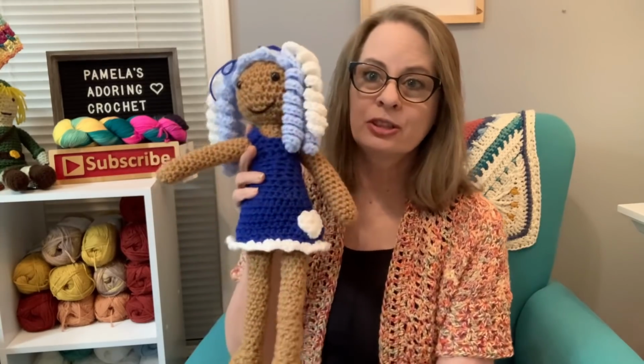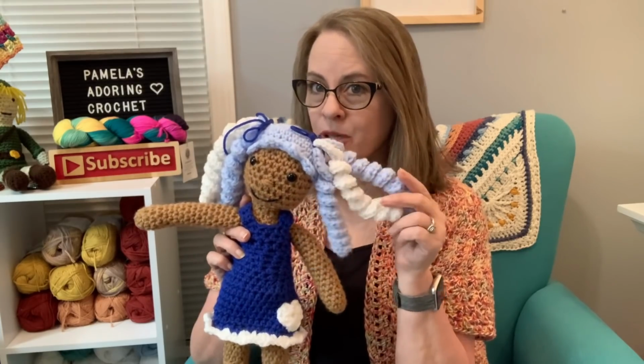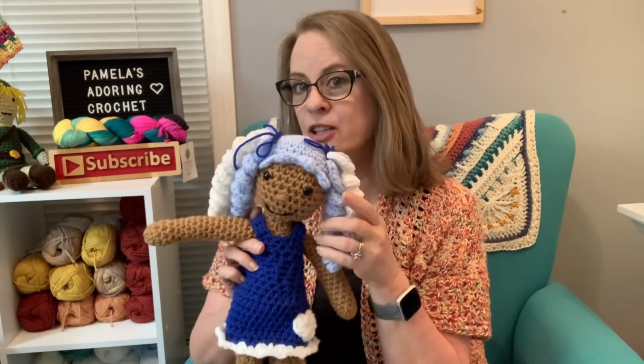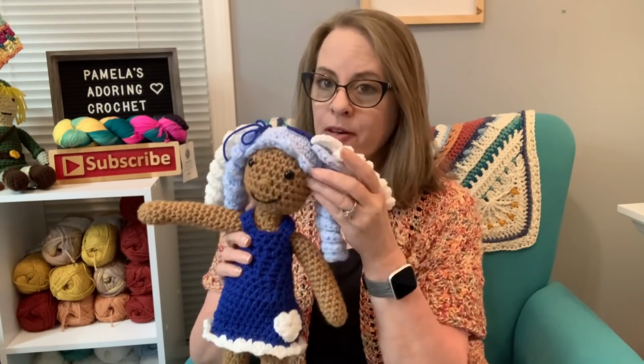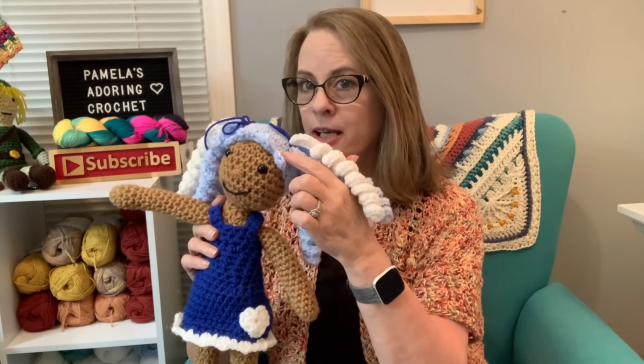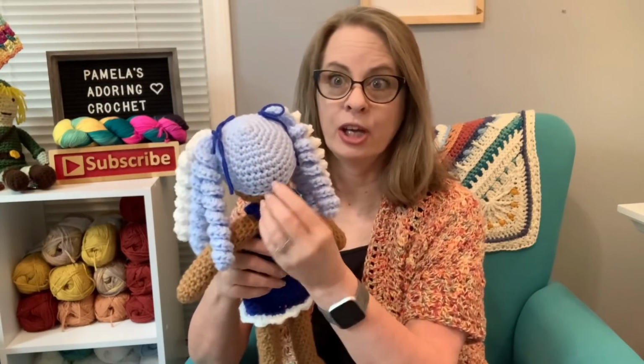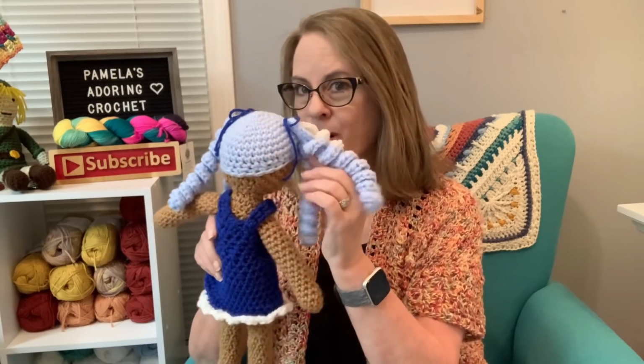Oh, and this doll that's behind me. I do have a tutorial on this doll if you would like to make her. I make this where the hat comes off and you can interchange her hair. Well, I actually have her hair sewn on. What I did is I just took a strand of yarn and weaved in and out all the way around the hat. See? I say hat, the hair, to where the hair doesn't come off.